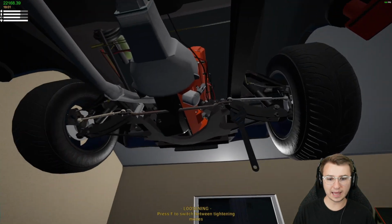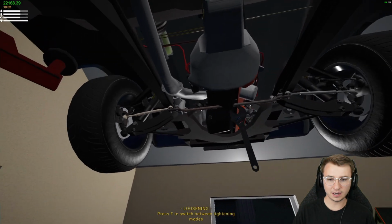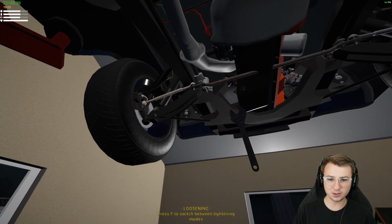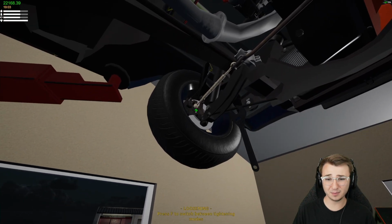Upper A-arm right there definitely needs taken out. The main steering linkage right there, that needs removed. We've got just one dusted tie rod here. Bad caliper. Moving on to the rear.